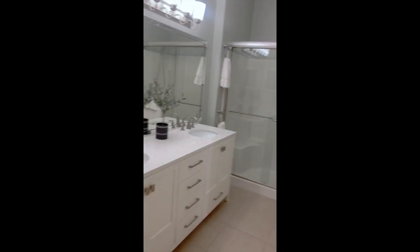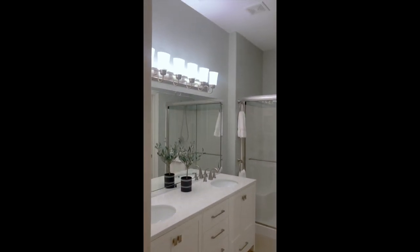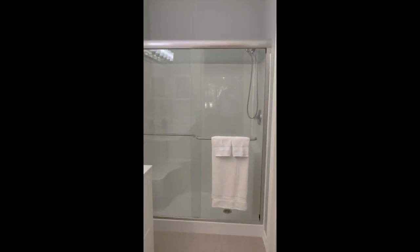The master bedroom is on the golf course side. High ceilings. Beautiful bay window. An ensuite bathroom. Walk-in shower. Smooth glass sliding door. Little bench if you want to sit down in there. Walk-in closet. So the nice thing about this, it's lit up with that light.